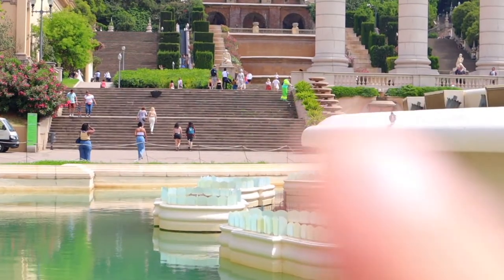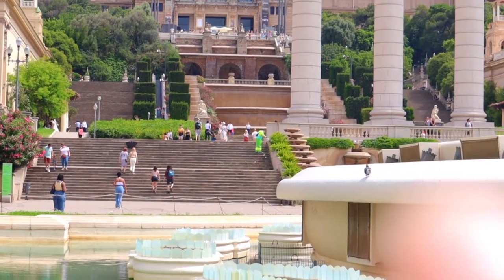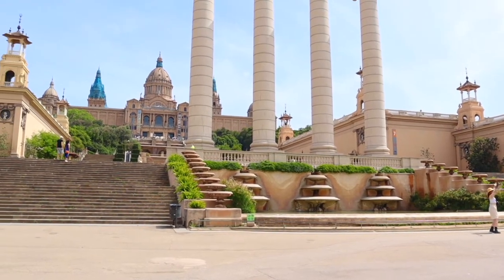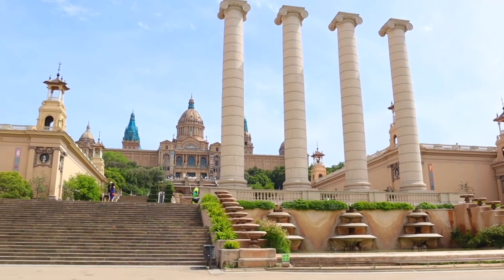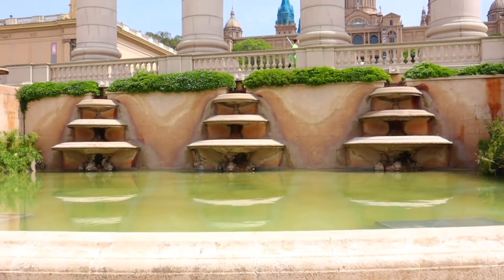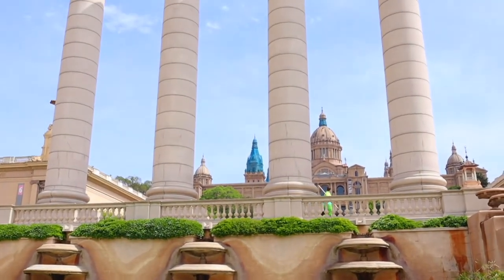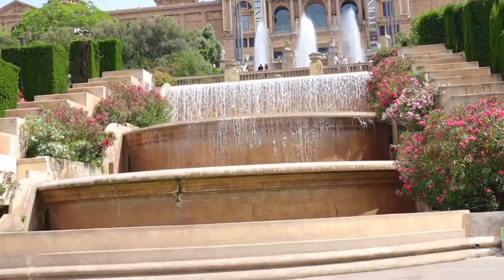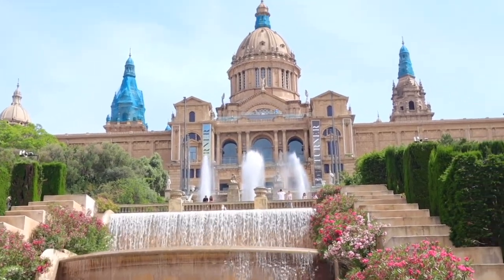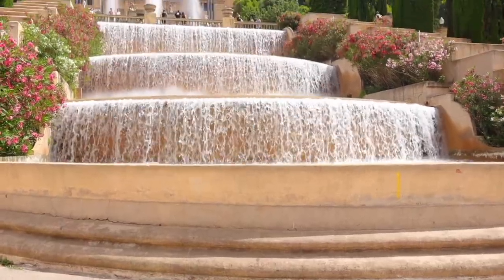Just so you are aware of how many stairs there are. Still a few. I think these columns are super cool. It gives another atmosphere to the museum. All of a sudden, as I'm starting to climb the stairs, the fountain just turned on. It's so cool.